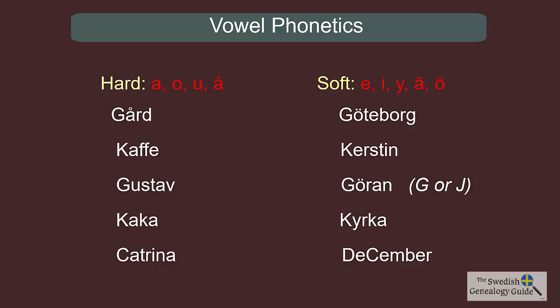We have K, which is kaffe. With a soft vowel, it becomes Kerstin. We have Gustav, and then we have Göran, which could be spelled in the older records with a G or J. We have the word kaka, and then we have kyrka. And then finally, Katrina and December. Now the C in December is pronounced a lot like an S.